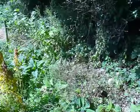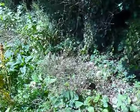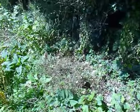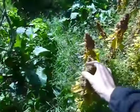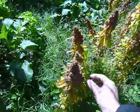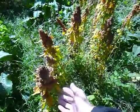The foxgloves didn't grow, there's loads of them in there, but they're not flowering, apart from one down there. It's weird. Quinoa, I just don't know what to do with it. It's the first dry day for ages. I think I'll just cut the tops off. Sorry.